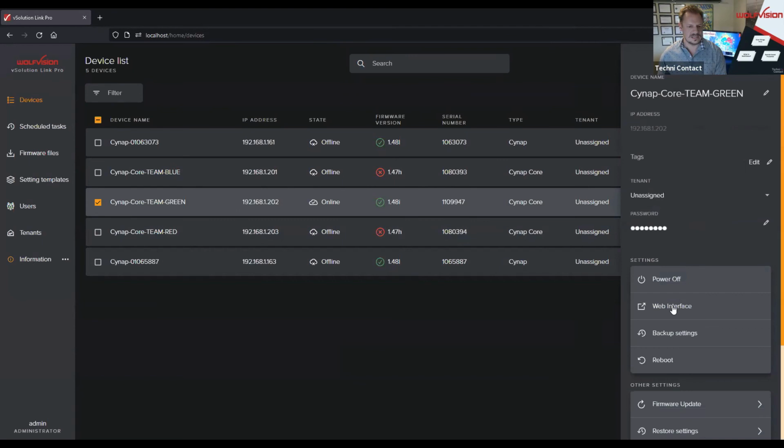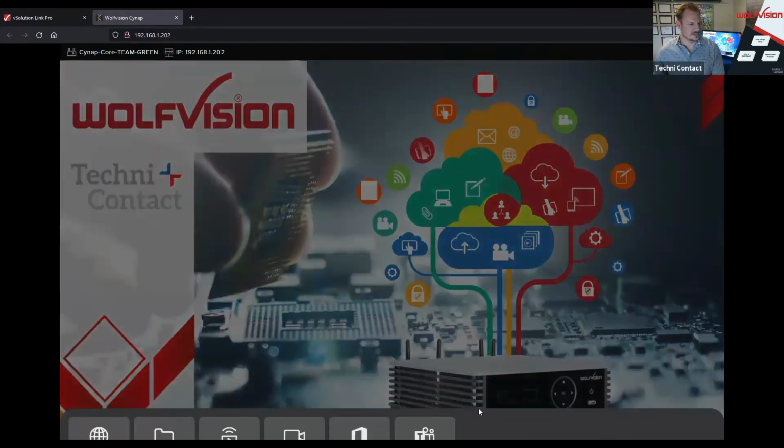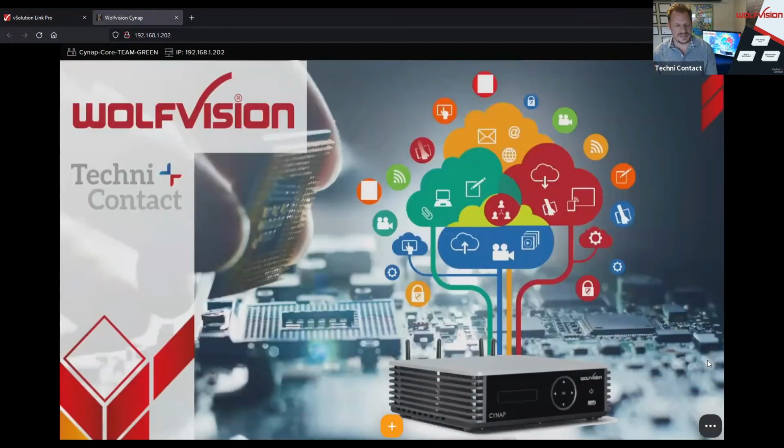And as you can see, we can also jump onto the web interface, it's just an example right behind me, and we can control our device directly from the web browser, which highlights one of the big benefits of Cynap. We're not using a dedicated proprietary touch panel. We're not using a dedicated control system to do this. This is over an HTML web page.